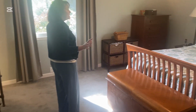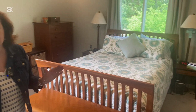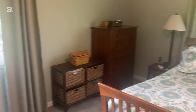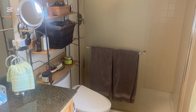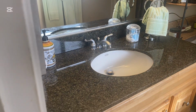And a tranquil master suite, primary suite, or maybe I can call this bedroom here is the person who writes the check for the property suite. That's what it should be called. The owner's suite. Very peaceful, lots of green from the windows. And we have a bathroom here on the side with a shower stall. So we have a tub in one of the bathrooms and a shower stall in the other.